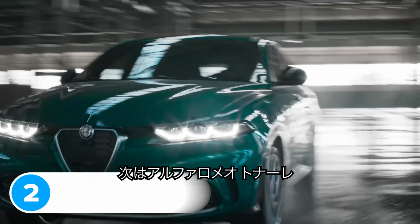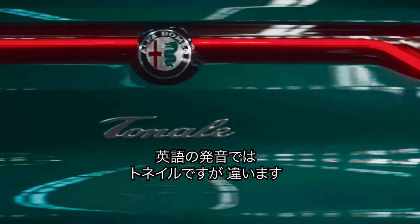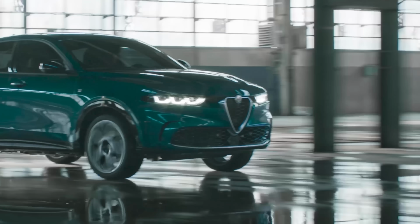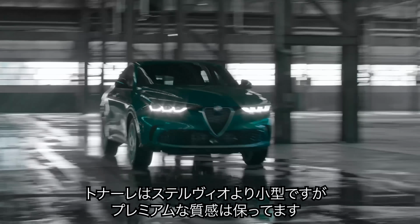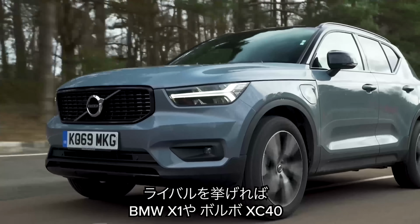This is the new Alfa Romeo Tonale. Yes, I know it looks like it's pronounced toenail, but it isn't, okay? I checked with some Italians. Tonale. Anyway, the Tonale is smaller than the Stelvio, but it's still supposed to feel like a premium SUV. It's basically Alfa's alternative to the BMW X1 and the Volvo XC40.